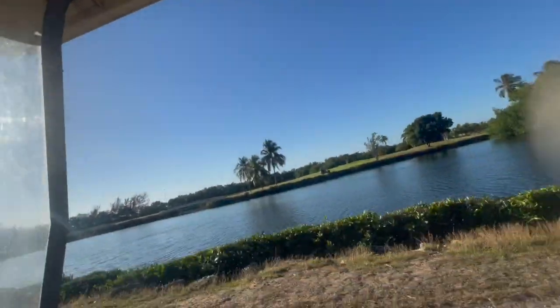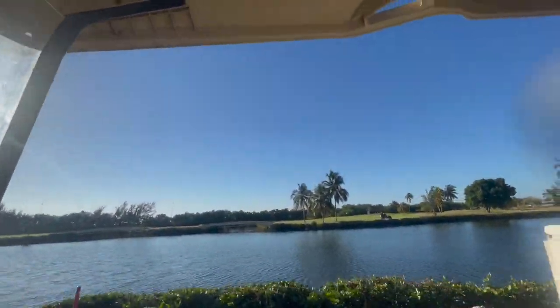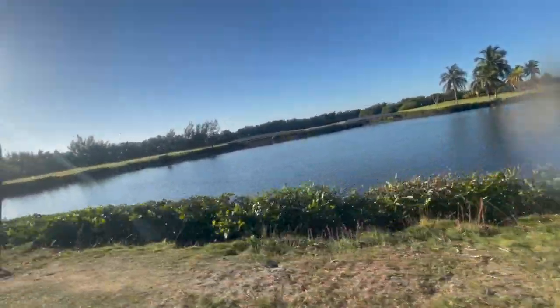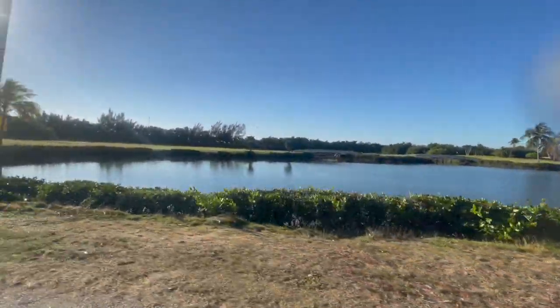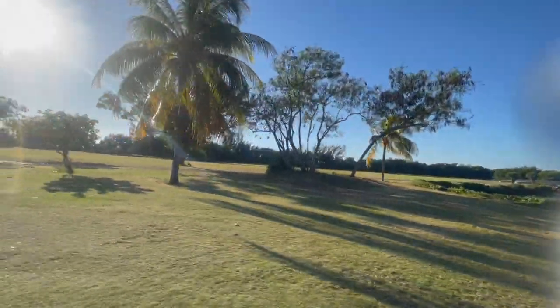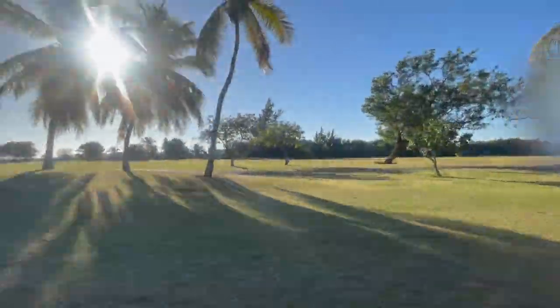I'm not sure which hotel is right on this, but it definitely would have a very nice view. It's in between the golf course and the water, so whichever hotel that is, it's very lovely. We didn't stay there. We're at a different hotel.